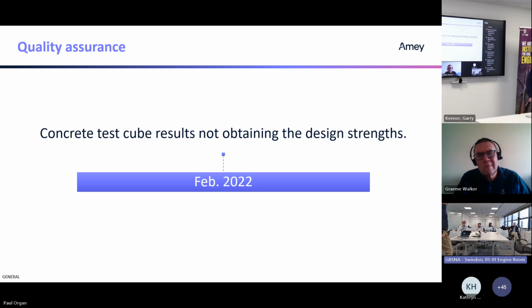The teams were briefed on the way forward. Results seemed to be improved. And the issue, as far as we were concerned, was closed out at that time. We had some good workshops with all of the parties, trying to figure out why those results were dipping. The only way forward, really, we could see was to continue under close scrutiny, and then the cube results improved massively.